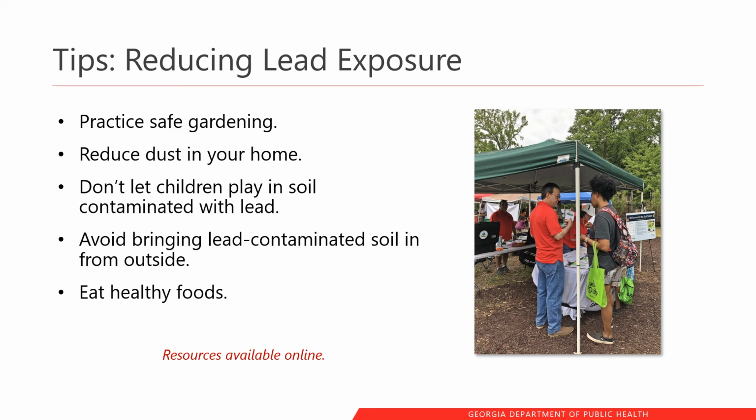We also recommend avoiding bringing lead-contaminated soil inside from outside. You can make sure you do this by taking off outerwear and shoes before entering your home, bathing your pets regularly that go outside, and making sure that you're washing your hands frequently, especially after coming in from outside. Lastly, we encourage eating healthy foods. Feeding your child healthy foods with calcium, iron, and vitamin C can help decrease lead from being absorbed in the body.